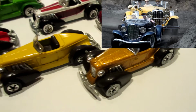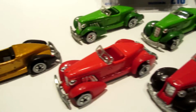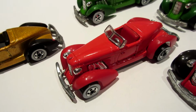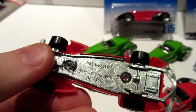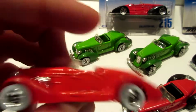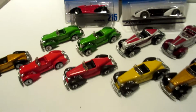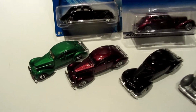I am still after some more colors, including a very nice white pearl color, and I think my favorite is going to be this one, this all red with red fenders. It's absolutely beautiful looking, very shiny, no chips on it. Beautiful. So yeah, Auburn 852.